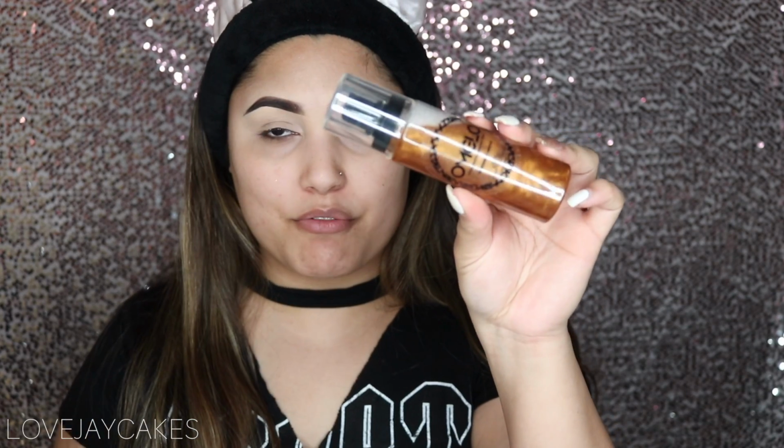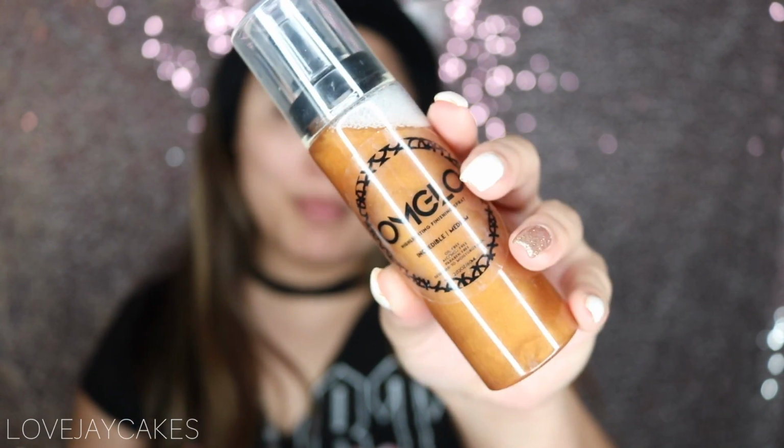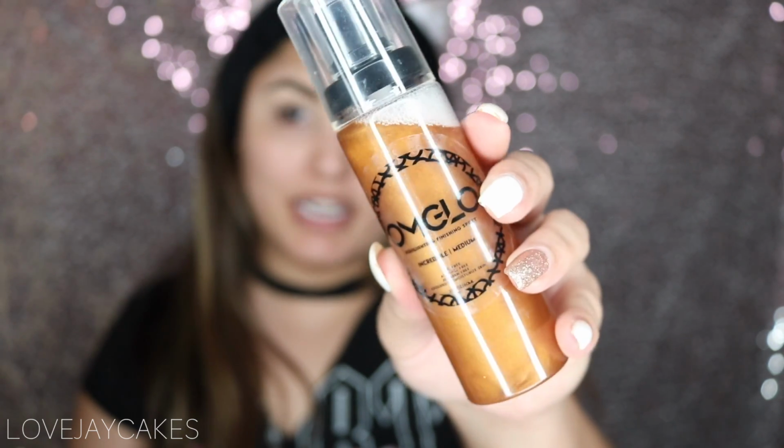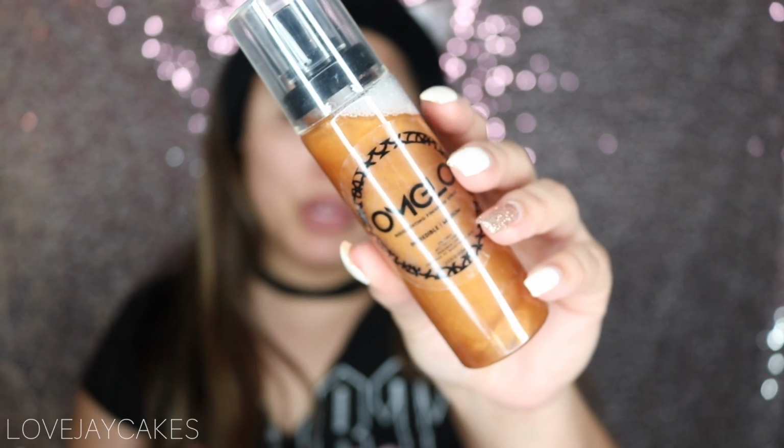The next thing I'm going to use to prime my face is the Oh My Glow from Joelle. This is my homegirl's finishing spray. It's a highlighting finishing spray, and this is in the shade Incredible. You guys, look at how beautiful this looks. So this is the Oh My Glow highlighting finishing spray in Incredible. This is a medium color, and it is so pretty.